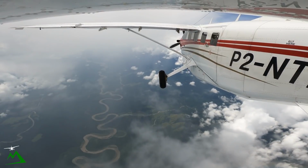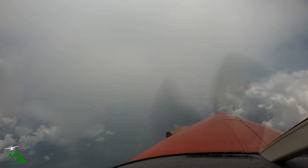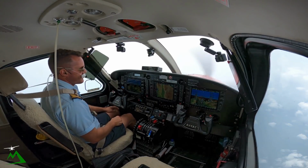Just looking up, there's not a lot of bigger buildups. And usually in the Goroka Valley, because it's a valley, all the clouds build up on the mountains first, build up enough rain, and then eventually work their way into the valley. But that's usually in the afternoon.